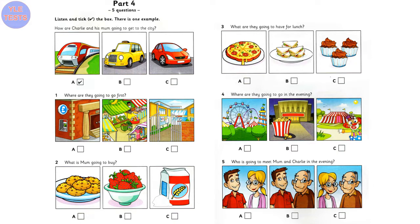3. What are they going to have for lunch?